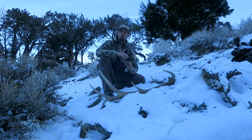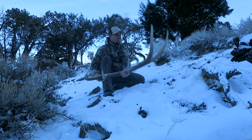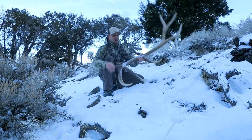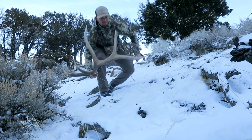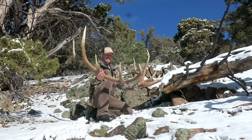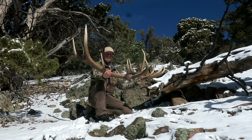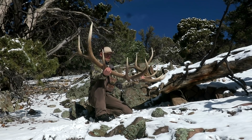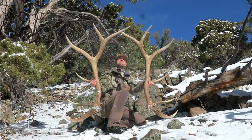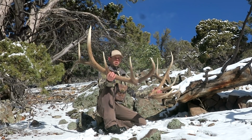Well, came super close to getting him on video shed this morning. There he is. Well, there he is. Big six. Pretty six. Young giant. This bull has a bright future. He's got a devil tine going on. Awesome brows. And just a good looking straight six point. Really pretty.